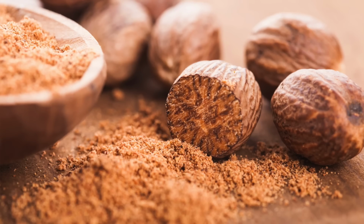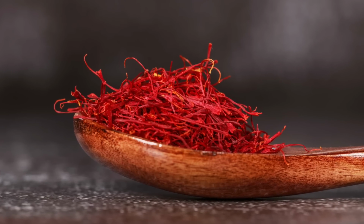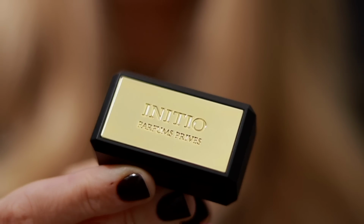It is incredible. You have a big dose of nutmeg, and it's like a dry oud note with nutmeg and some sweetness of saffron. And that sweetness can be similar, I would say, to Baccarat Rouge. By no means are the two fragrances similar, but there is a reminiscence of sweetness from Baccarat Rouge in this fragrance. You add the oud and the spices. I mean, this fragrance is like a bomb.